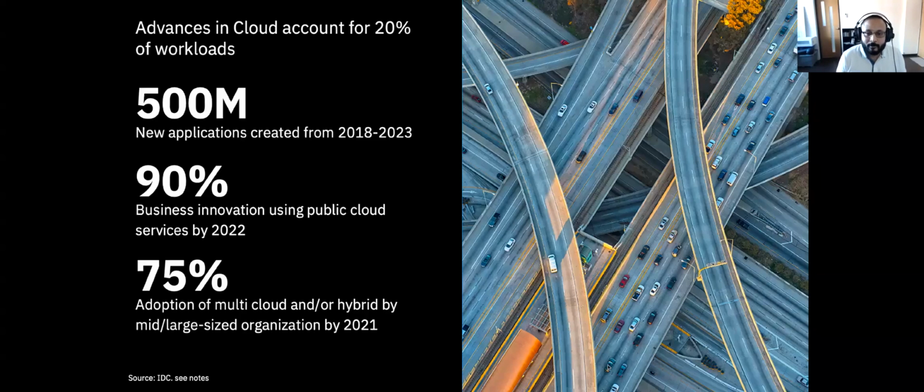I know from a market perspective, cloud is seen as that ultimate utopia. But although there are so many use cases for public cloud, although we're seeing a lot of clients building applications, if you look at the stats here, 500 million new applications created from 2018, and it's projected to grow until 2023. 90% of business innovations using public cloud services, 75% adoption of multi-cloud or hybrid cloud. But when you couple all of those stats together, we're still accounting for a very, very small amount of those workloads that are currently within the enterprise that have shifted to the public cloud. And if you go by the 80-20 rule, this is effectively 20% of those workloads, a very small subset of a very large footprint that has shifted to the public cloud.